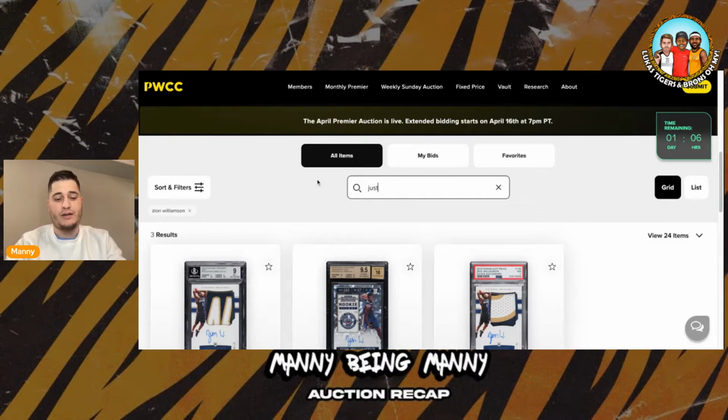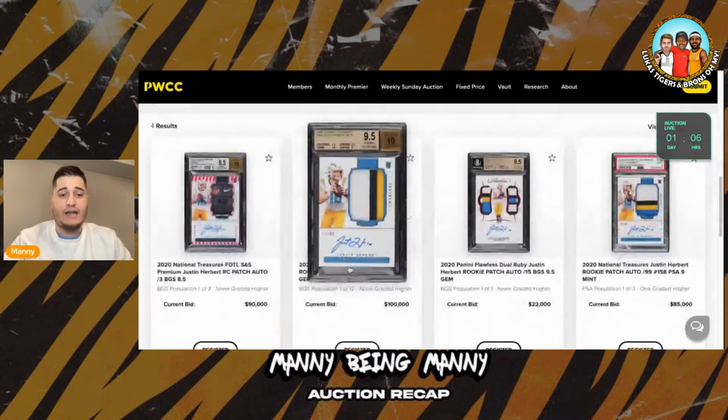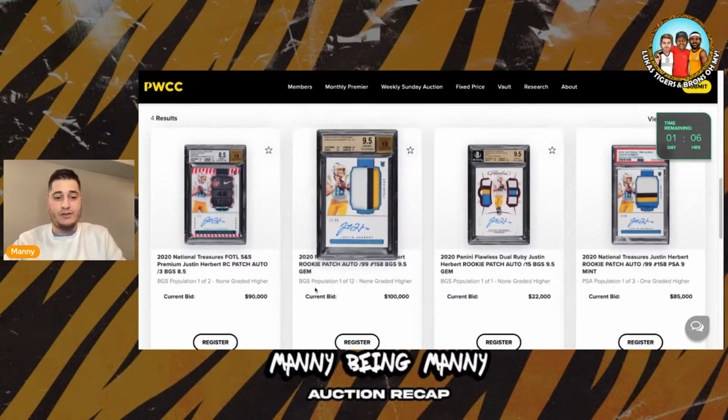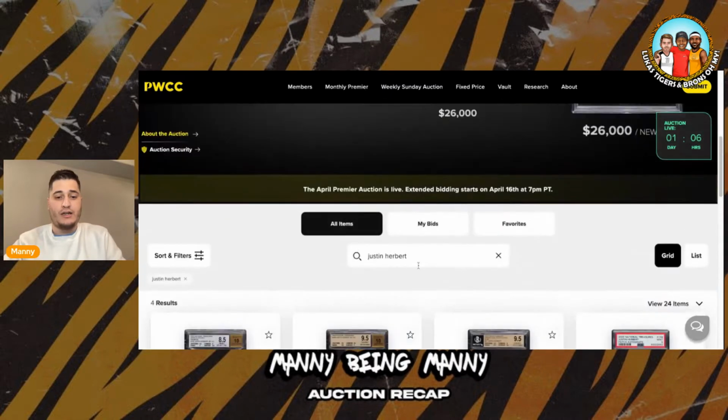So we go Justin Herbert. And his BGS 9.5 out of 99 is sitting at 100,000. So 100,000 for that card currently. There is a population of 1 of 12. There's none that are actually graded higher, but there are 12 of them out there.